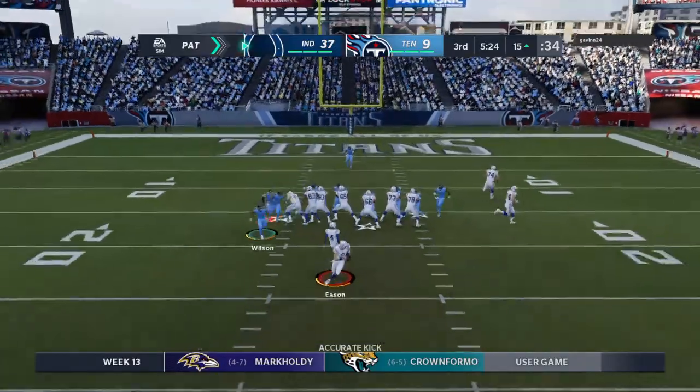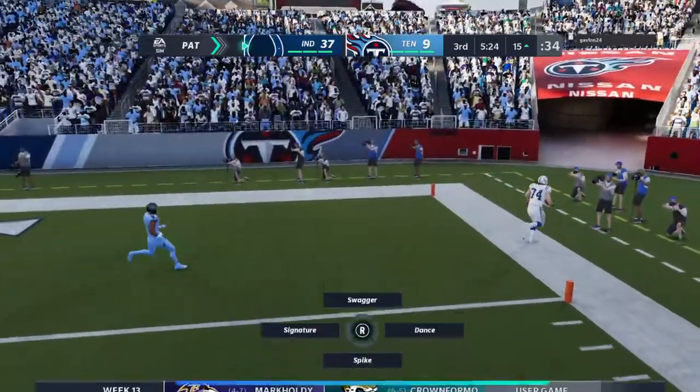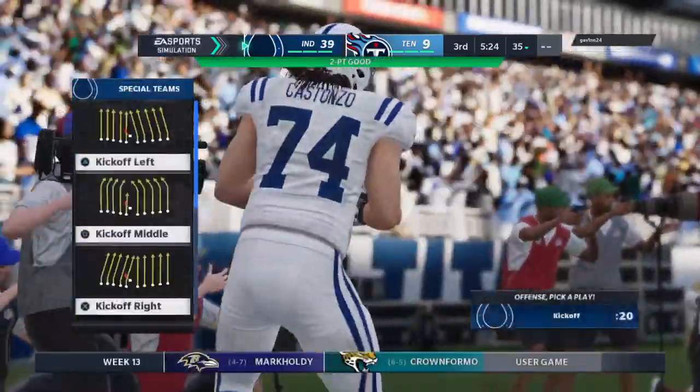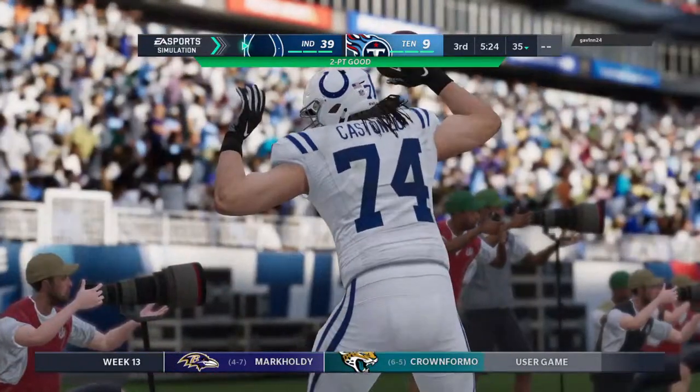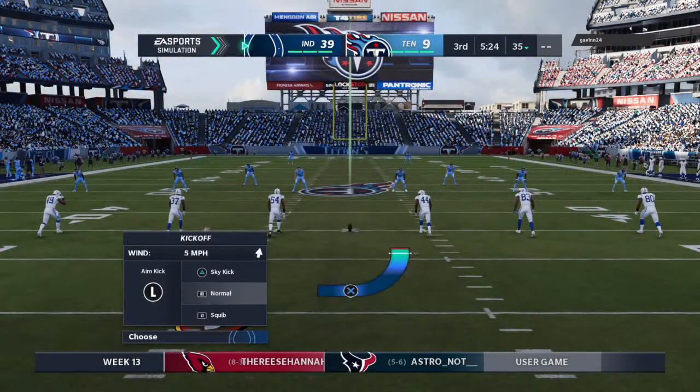Oh, it's a fake. They'll try and throw for it. And would you believe it? This is caught in the end zone. And the fake extra point works to extend their lead by 2.